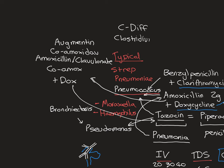This is a bacterium that normally lives in our gut, in our colon in particular, in small amounts. But the problem is, if you take antibiotics that kill all of the other bugs in the gut but don't kill Clostridium difficile, then all of its competition is gone and it can totally overpopulate down there and cause really bad problems. It can cause a horrible gastroenteritis, effectively a GI infection.